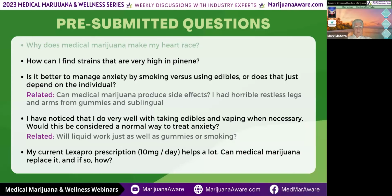Right. Great question here. Is it better to manage anxiety by smoking versus using edibles, or does it just depend on the individual? A related question is, can medical marijuana products have side effects? I had a horrible restless leg and arms from gummies and sublinguals. First of all, we have routes of administration like flower, like edibles, like sublinguals, like topicals. So really find out what works for you.